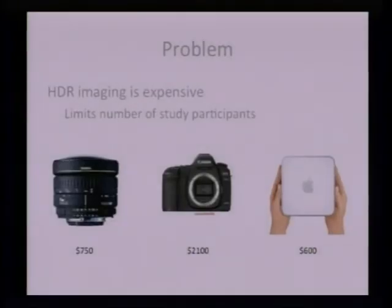So one of the problems of doing HDR in the field is that these systems are typically very expensive. You need a high-end camera and a computer. Often a Mac Mini is used to automate the acquisition and storage of images and to process the images into HDR. So this typically limits the study because we're using impoverished research budgets here.